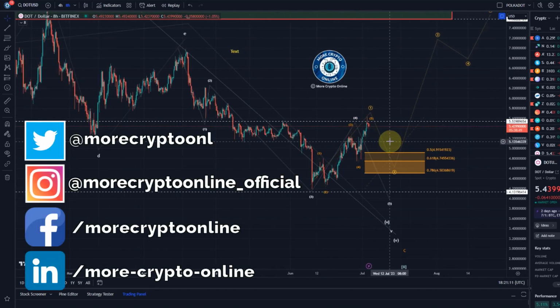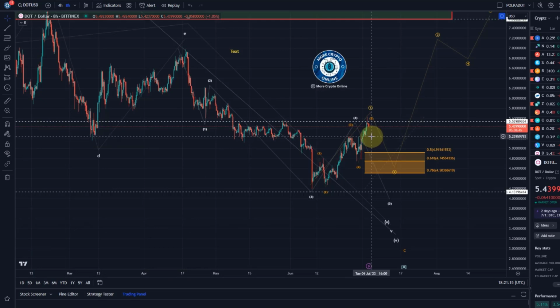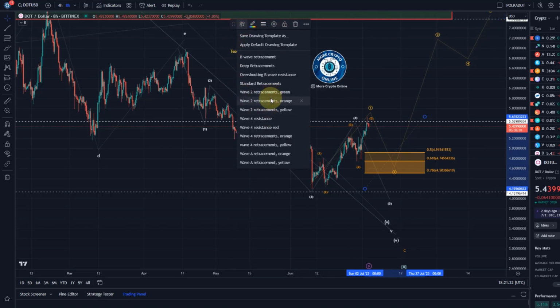Polkadot has reached the target that I highlighted in the last video. We already saw in the last video that DOT was forming a 5-wave move to the upside, or at least it was working on a 5-wave move up. And I think it had already broken above resistance in the last video, and I had already identified and formulated a support area for you for this wave 2.